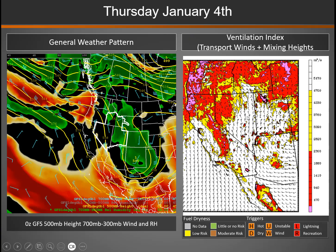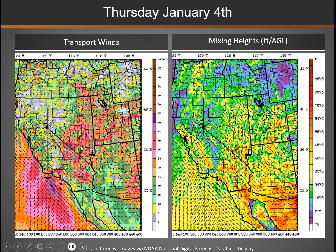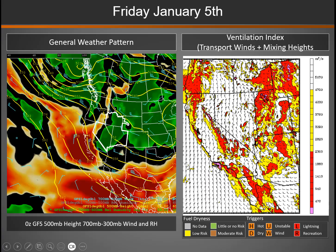Now we see a big improvement here on the right in the overall dispersion in the white. That's with that storm system now departing the eastern Great Basin. High humidity levels in just about all areas. Still some good surface winds, even stronger transport winds of 20, 30, even 40 miles an hour. Mixing heights going up. And you can see that Friday, another storm system coming in.